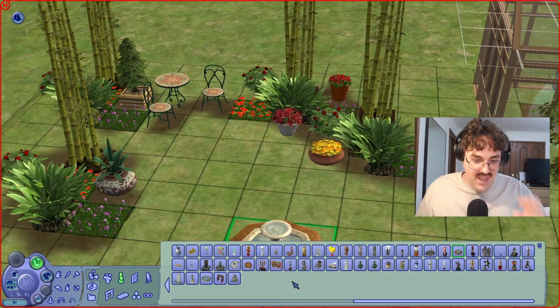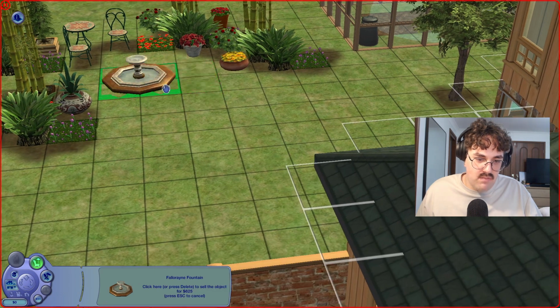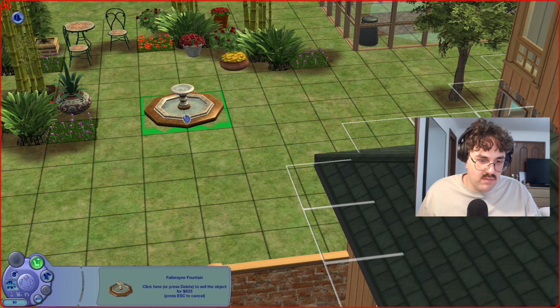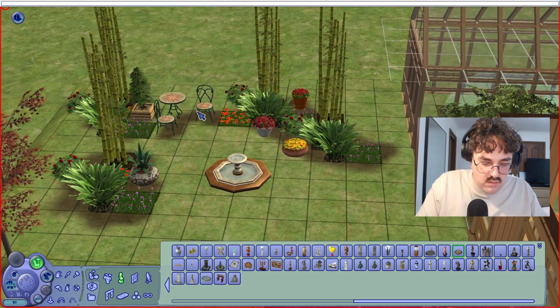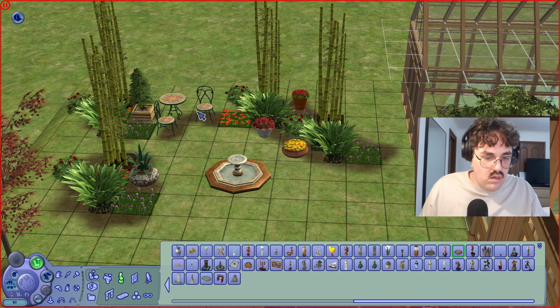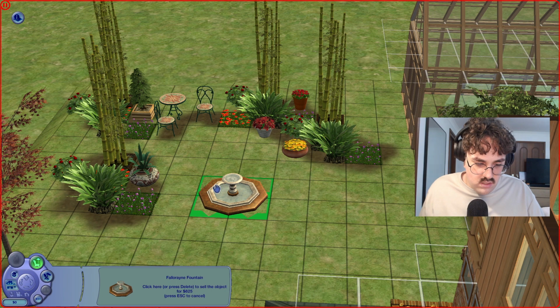But I think, oh, this is a cool one, this fountain. I think that's nice. Maybe if we push it in a bit more, can I quarter tile it? I don't know if you can quarter tile on a diagonal very well. Oh, actually, I don't have the cheat on because I restarted my game. Tile placement on. Let's just see if we can quarter tile. Oh yeah, no, you can.